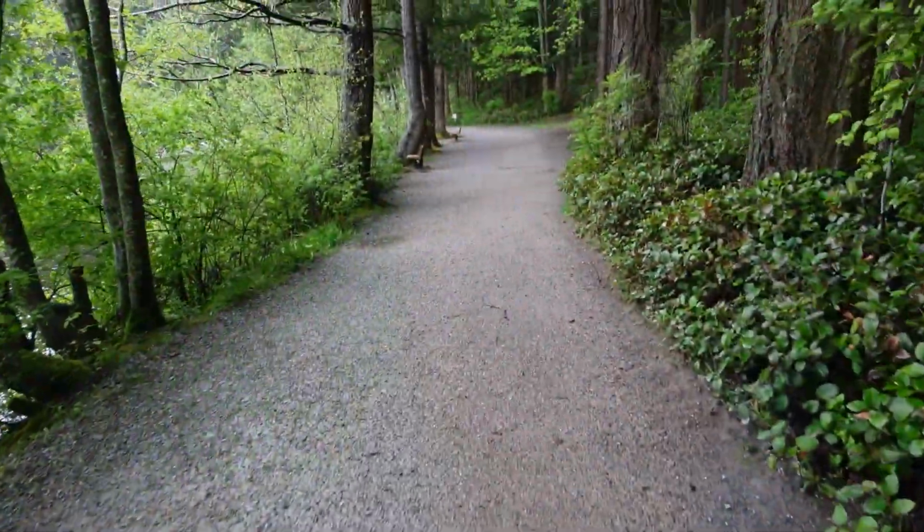So I think I'm going to continue on. I'm going to take you guys up into the horse trails, give you guys a look at that spot up there. That's usually where I like to run up there and stretch a little before I really get after my run. So let's head over there now.